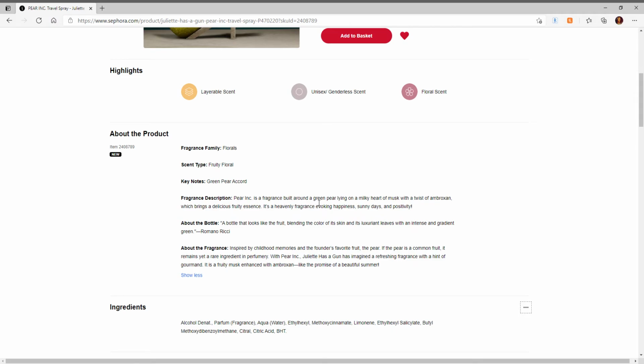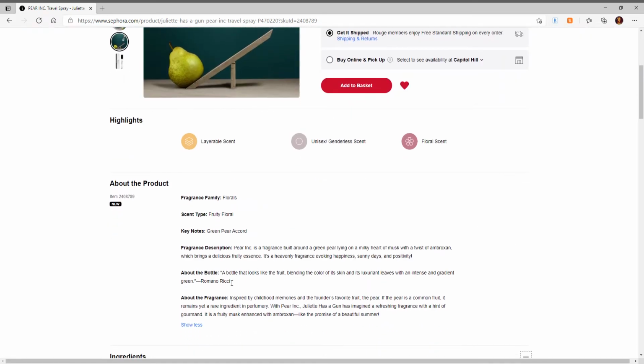Okay, yes. A green pear lying on a milky heart of musk with a twist of ambroxan, which brings a delicious fruity essence. It's a heavenly fragrance evoking happiness, sunny days, and positivity. That sounds great. And then the bottle looks like the fruit, blending the color of its skin and its luxuriant leaves with an intense and gradient green. Romano Ricci, Nina Ricci's grandson.